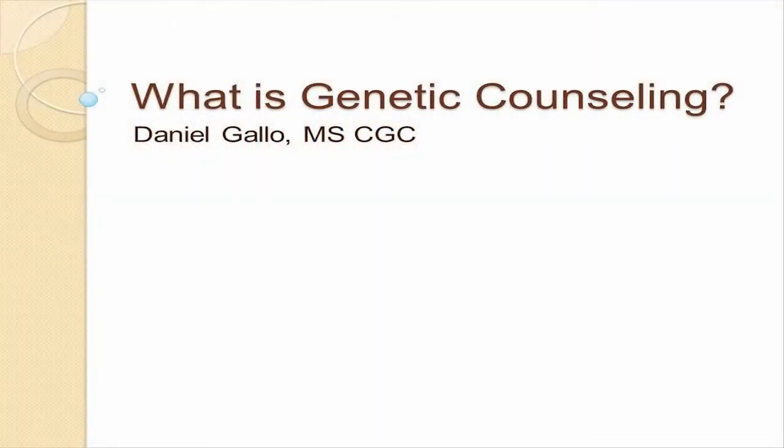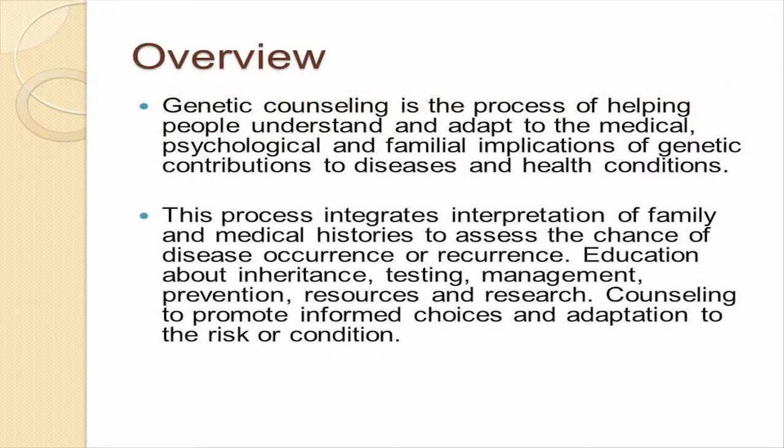So we're talking about genetic counseling in a broad sense. Hereditary cancer isn't the only area that a genetic counselor can work. There are all sorts of different medical fields, sometimes a prenatal setting, a pediatric setting, sometimes cardiology. But one thing that all sorts of genetic counseling have in common are a few underlying themes, and basically they help people understand and adapt to the psychosocial, familial, and medical components of heritable health conditions or diseases.